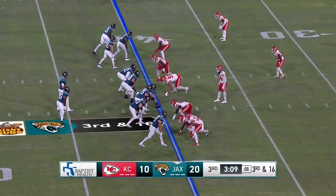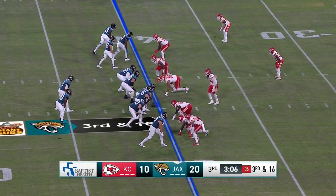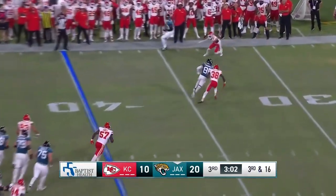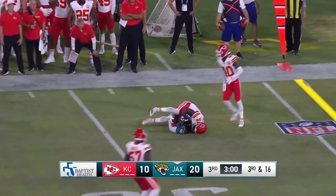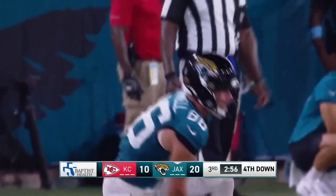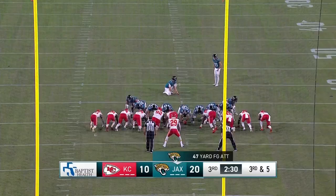Fourth down. Size comparison, Mo. I said he's built similarly to you. I didn't say that he's the Jaguars' all-time leading touchdown guy. And there's a throw to Trammell. He gets inside the 30-yard line. Hey, man, go back and listen to the tape, Mojo.